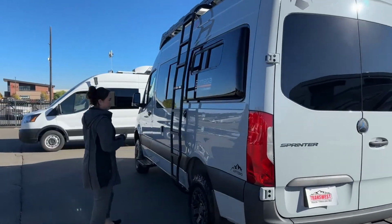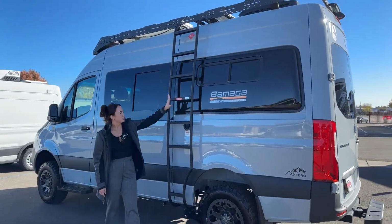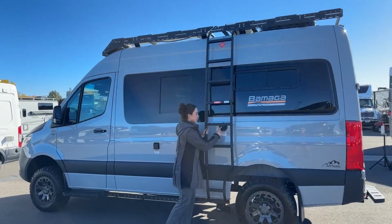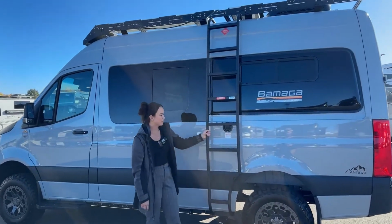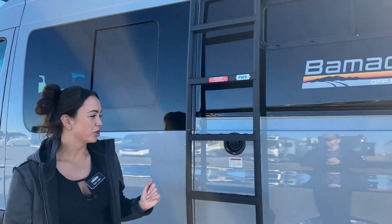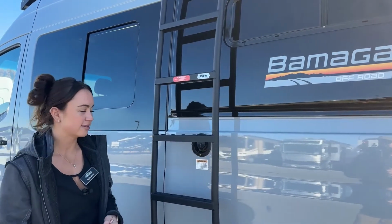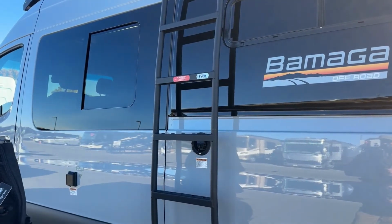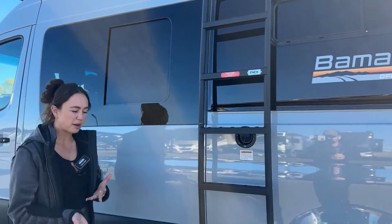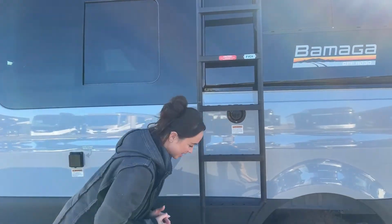Alrighty, now on the driver's side of the coach, we have our exterior ladder here, which is a 250-pound capacity. And then you do have your water fill. So you have 20 gallons of fresh water and 21 gallons of gray. No black tank, as you guys can probably guess, as we just described our little porta potty. So it's kind of nice to not have to worry about any of the black tank dumping, sanitizing, all the goodness that comes with having a black tank.